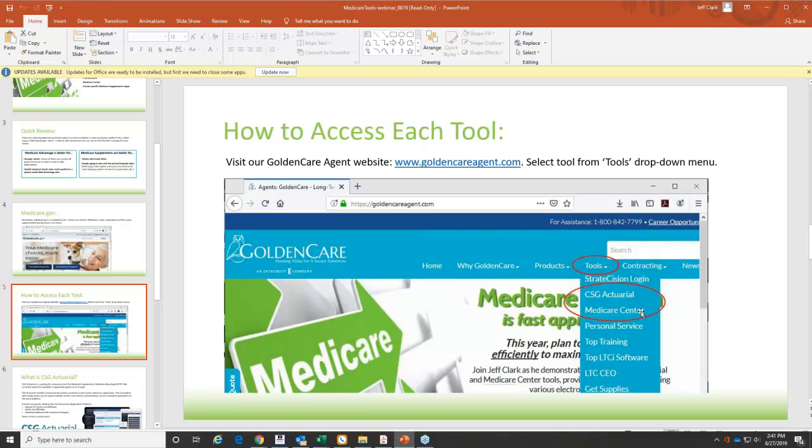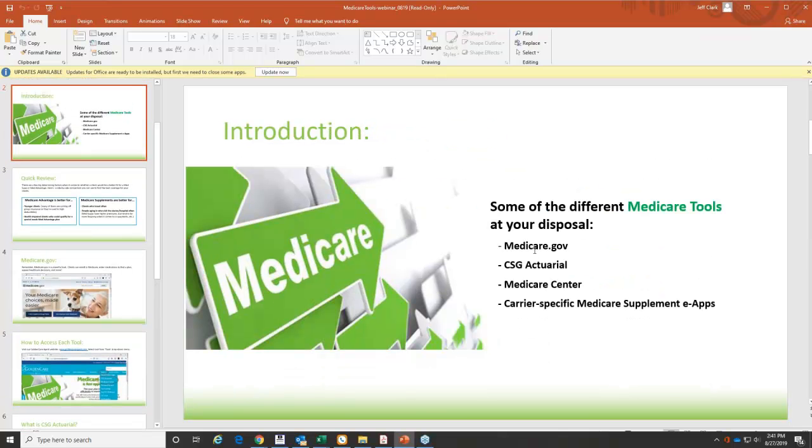If I need to look up to see if maybe they are enrolled in Part B yet, I can go to Medicare.gov and help them find that out. And so between those 3 tools, you have access to plenty of stuff. So again, Medicare.gov, CSG Actuarial, Medicare Center. Medicare.gov, anyone can use. You don't need to go to a website. Just type in Medicare.gov and away you go.